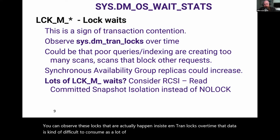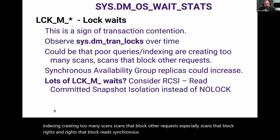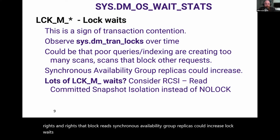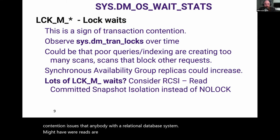It could be that they have poor queries, poor indexing, creating too many scans that block other requests, especially scans that block writes and writes that block reads. Synchronous availability group replicas could increase lock waits of this type. And if you have a lot of lock waits of this type, you have the classic contention issues that anybody with a relational database system might have, where reads are blocking writes and sometimes vice versa.